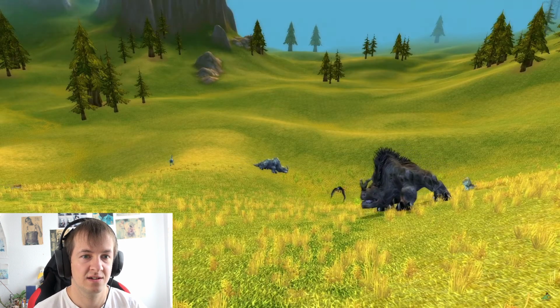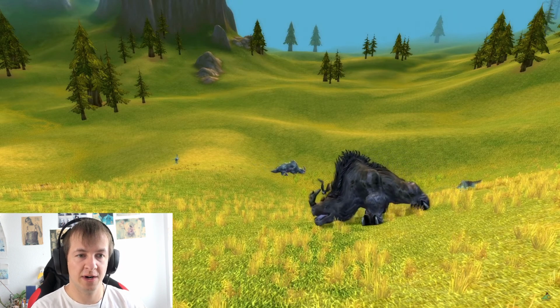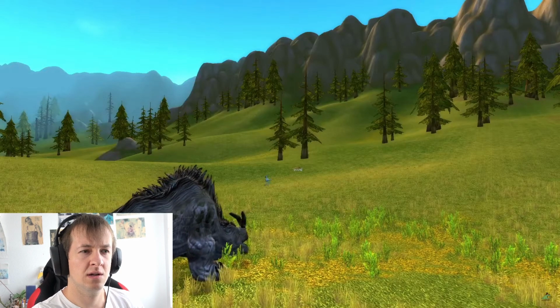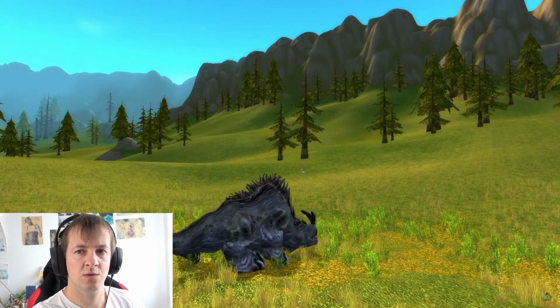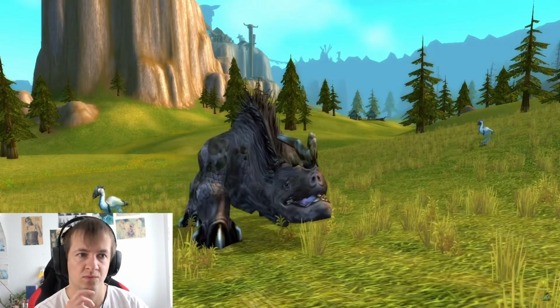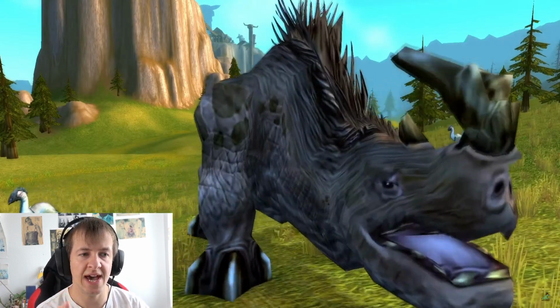Number 7 is Arakia, a Kodo found roaming the hills just east of Thunder Bluff. Arakia has actually been in the game since the original version of World of Warcraft, way back when. And if I'm not mistaken, Arakia used to be a quest objective for the Cairne Bloodhoof quest, Rites of the Earthmother, I remember.